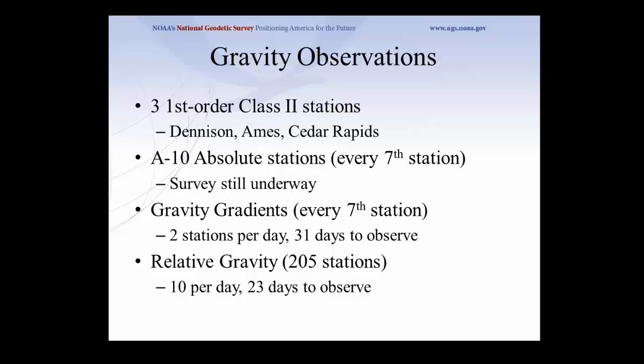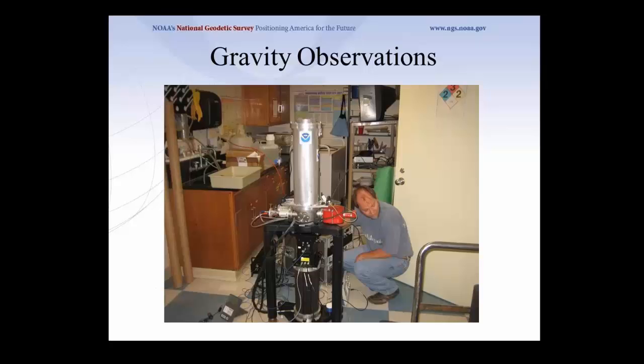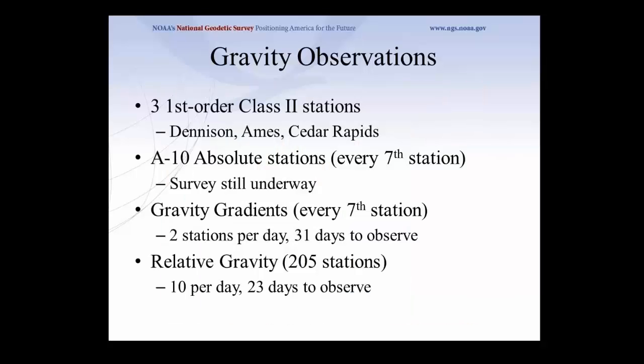So this is an absolute gravimeter, unlike what we saw here. This is the high-end, non-portable, if you will, absolute gravimeter. The A10 is much more portable and can actually be used in a field setting, field environment. So we actually had some of these survey stations. Every 7th station was observed using an absolute method with the A10.